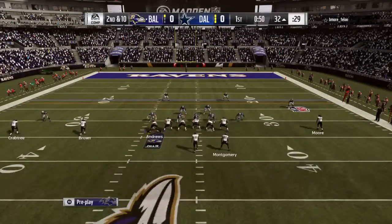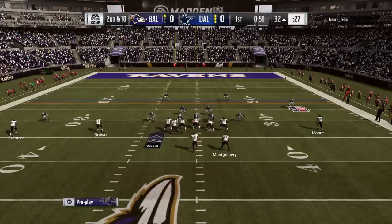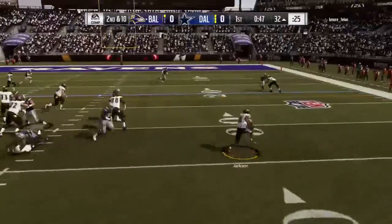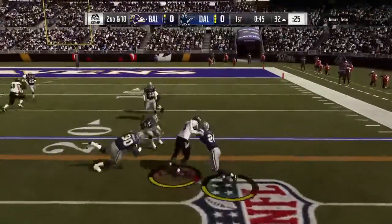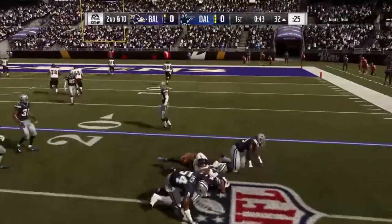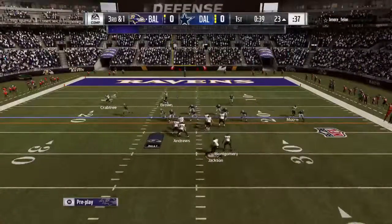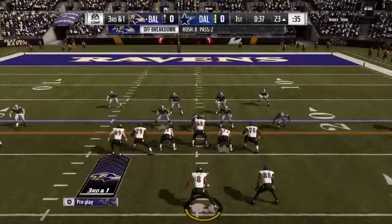Here's 2nd and 10 now from about the 32. They'll go option to the short side. They'll get it to the 23-yard line. He'll get 9 yards on the keeper there, but it's still going to leave him with a 3rd and 1.